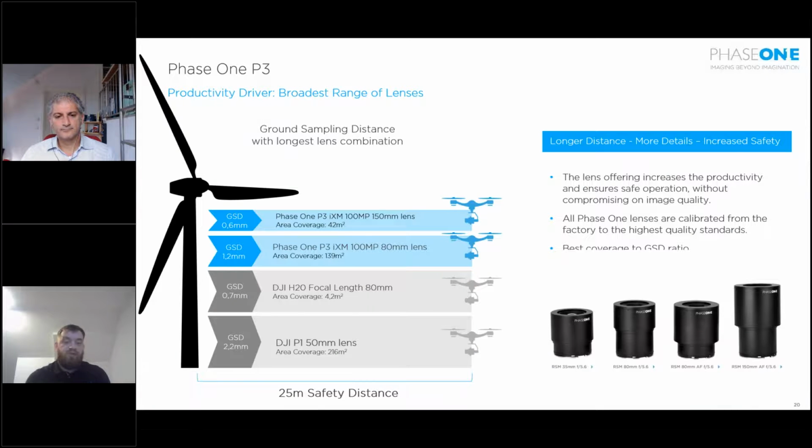Also here you can see an example where we were also flying 25 meters away, so you can fly at a much safer distance. And we were targeting in this way the smallest possible GSD. You can see that with Phase One P3, which carries a 100 megapixel camera, including a 150 millimeter lens, you can cover 42 square meters with a GSD of 0.6 millimeter. While, for example, with the H20, you can capture only 4.2 square meters. So the difference is actually 10 times more that you can cover with Phase One.